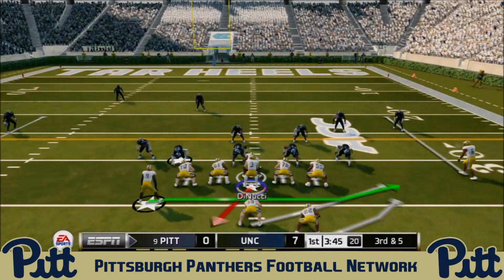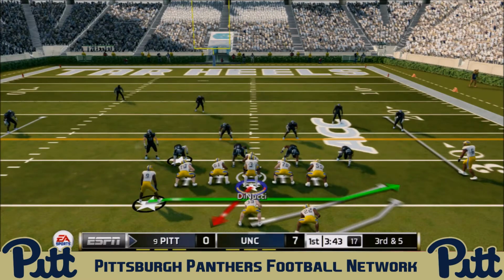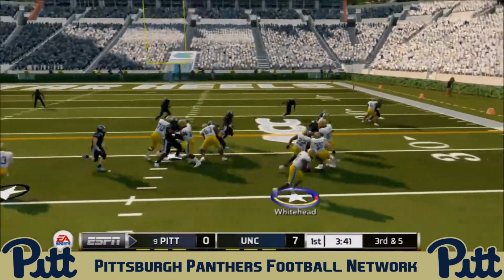DiNucci here under center with Jordan Whitehead set off to his left, and it's going to be a sweep to Whitehead.